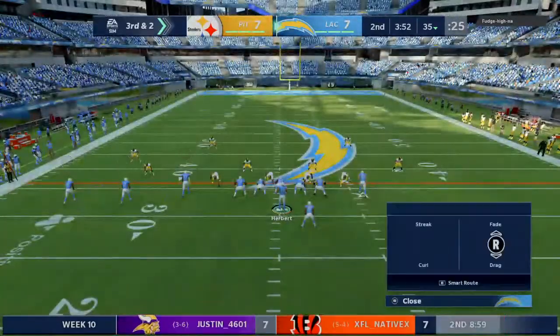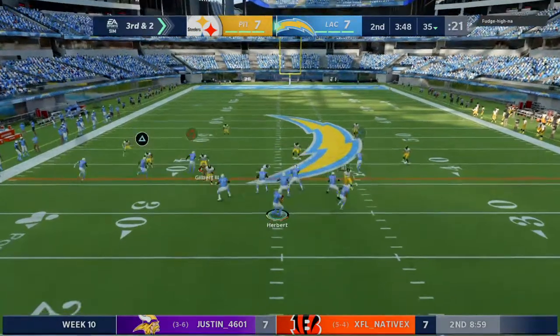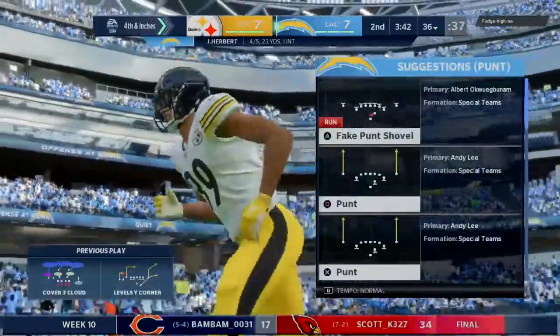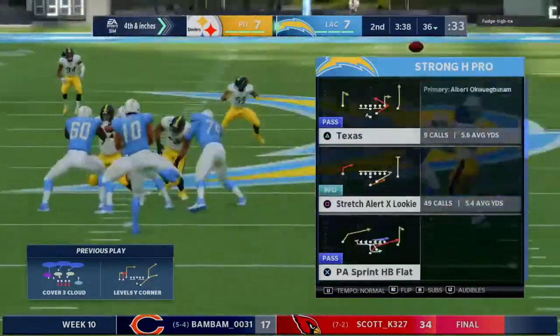The Steelers now in the nickel here on 3rd down. From the shotgun, here's Herbert. He'll get this to Eckler. And boy, he is very close to a first down, but from where they're spotting that football, he's going to be a foot or so short.